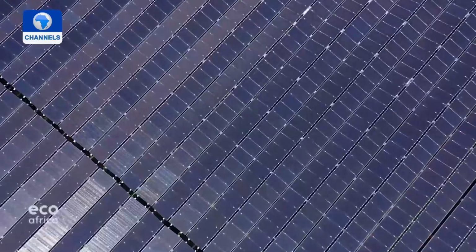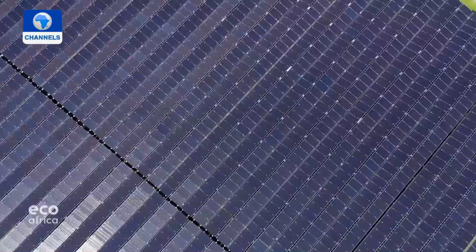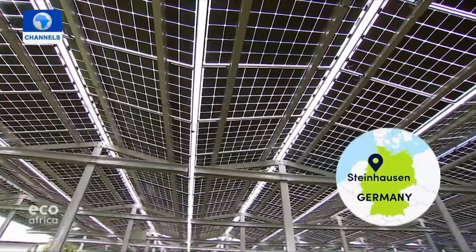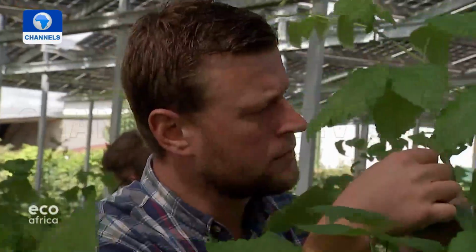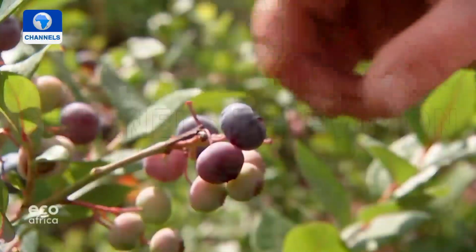Instead, they pictured photovoltaic panels supported by a steel framework. Last year, their vision took shape. And this summer, for the first time, they've been able to harvest blueberries and blackberries. Fabian Karthaus and his cousin Josef Knea are passionate farmers. But it's becoming increasingly difficult to feed a family on farming alone.